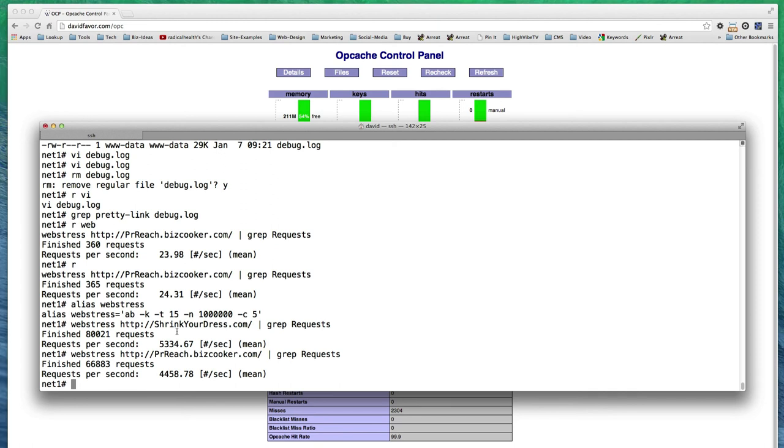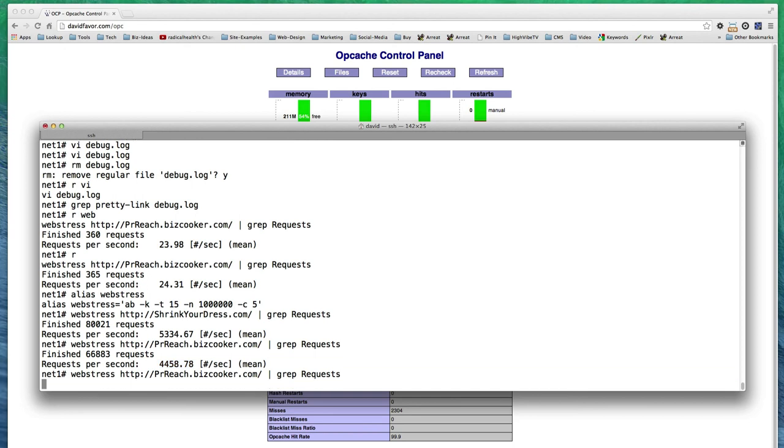So by doing those two pieces of tuning, tuning the PHP Zend opcache system and turning on correct caching inside WordPress, we went straight from 24 requests a second to 4558 requests a second. And let's just run this again just to make sure that we were able to duplicate the speed.